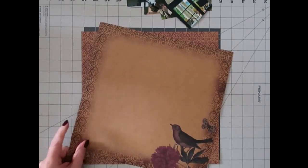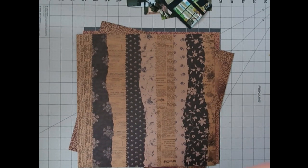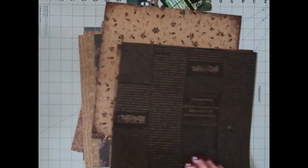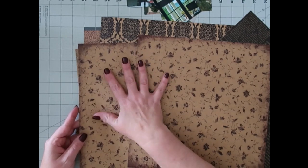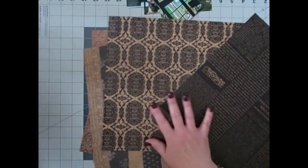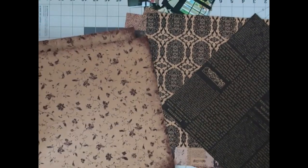So I've got these papers that I think I'm going to be working with here. And I've just pulled quite a few out. I don't know that I'll use them all, but I wanted to be able to have a good base to work from. So I'm thinking that I'm going to use these 2 as the actual pages for these journal pages, and then I'll use these papers to kind of accent. So that's what I think I'm going to go ahead and do.